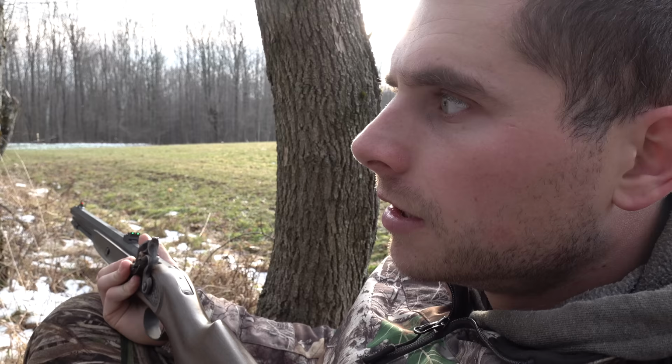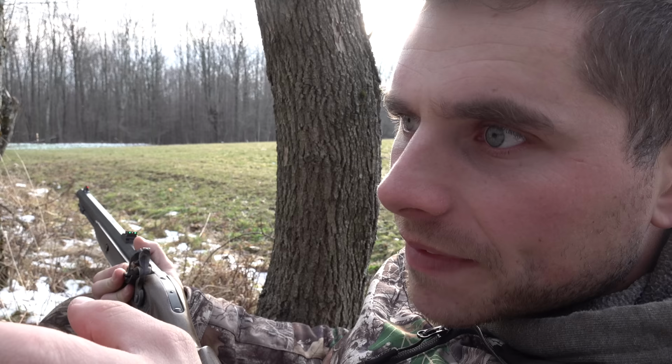I normally set up behind this patch of trees that I use as cover, but the last few times I've hunted, I've had deer coming right up over the ravine right next to me. So I've decided, instead of having my back to the ravine, I'm gonna sit parallel to the field and I have good shooting at the corner right here where they come out. And I've got shooting to my left in case they come up over the ravine.